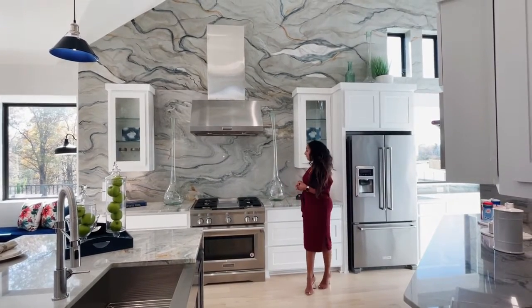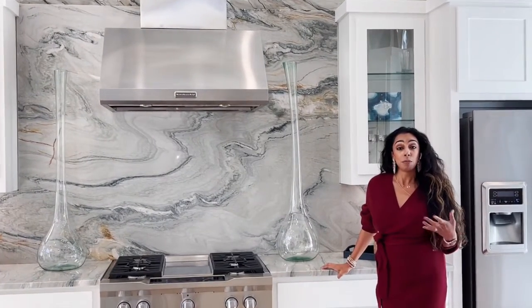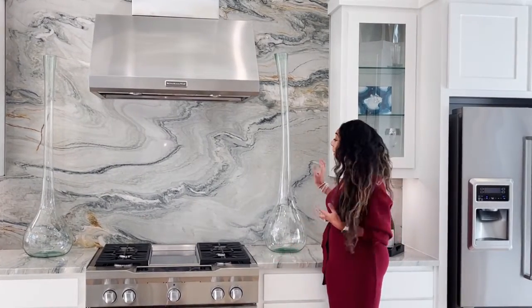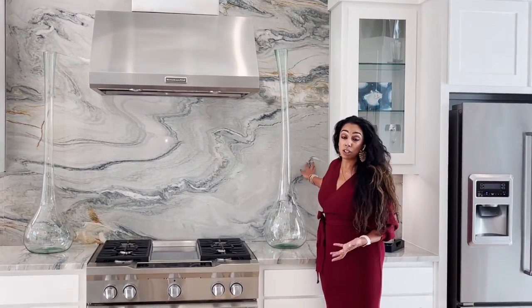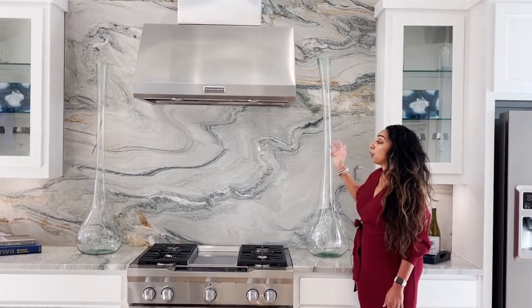So this is a great way. A lot of times it's hard for people to sometimes pick a backsplash, and using the same countertop on the backsplash is also an option. It is more expensive because it is a slab of granite, but it does look great and it is a great option.